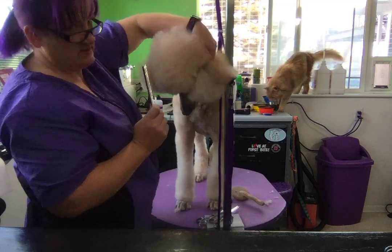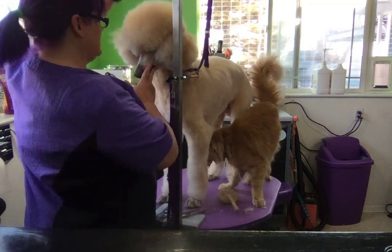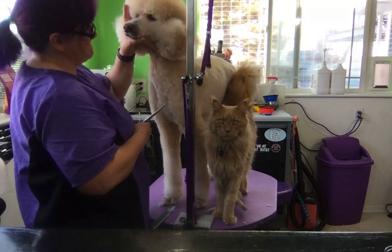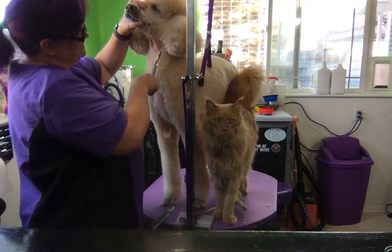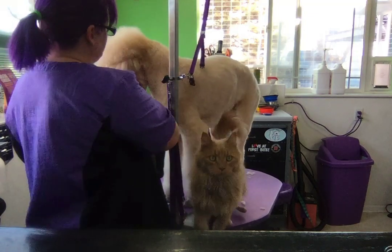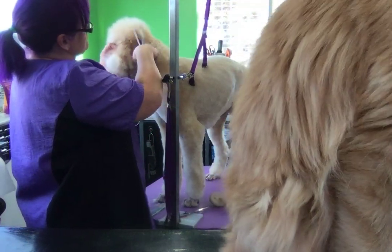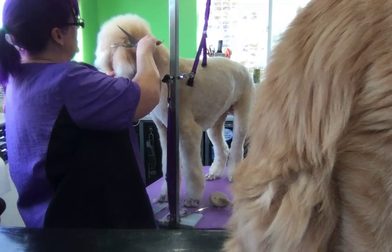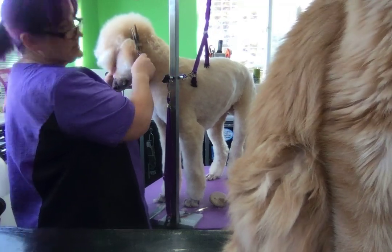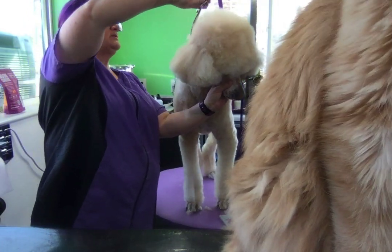The cat's going to come interrupt us in a minute. That's Bilbo. He frequently interrupts us. Yes, it's a kitty. Okay, head up. Most of my clients are used to Bilbo coming up to visit them. When I say my clients, I mean my doggy clients. Some of the dogs are too aggressive with him, so I will put Bilbo away.